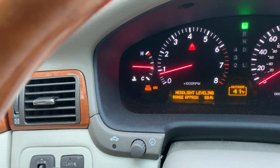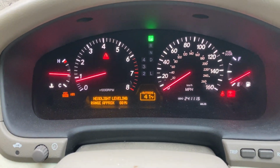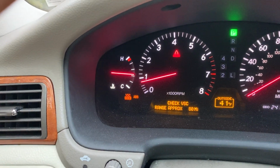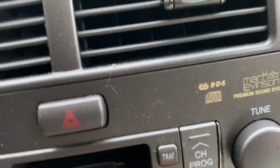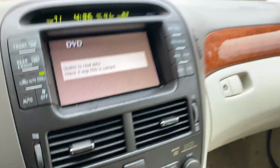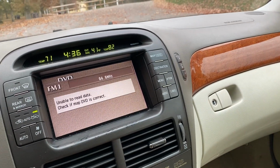If you watched my other video, you saw a check engine light. That's gone. I replaced the VVT sensor, and I believe the VSC and ABS is going to be a wiring harness. But this one comes with the Mark Levinson sound system, and let's see, I don't think that's on right now.